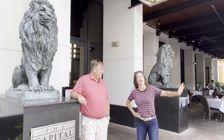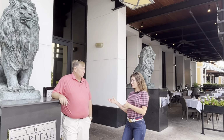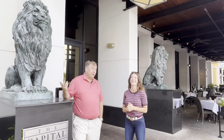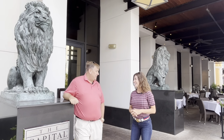So you can valet, which is great. You can valet to pull right up here. Come to Capital Grill. Fantastic wine list, and they have wine lockers here. All the Capital Grills have wine lockers. It's a nice perk, like if you want to have your own bottles here and have them with dinner, it's nice.